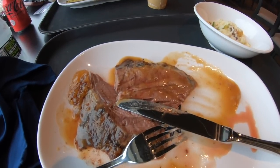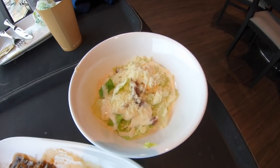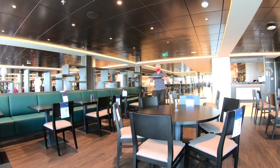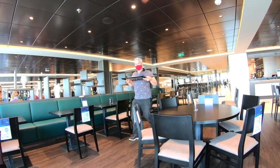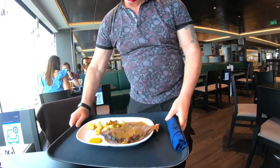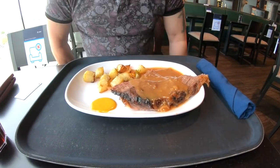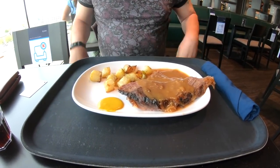And I've just gone for a bit of a strange combination of just a bit of roast beef, which is tender and beautiful, and a little Caesar salad to start. He's back. Wonder what he's got. Oh, let's see. Oh, he's got the roast beef as well, which is absolutely stunning. And gravy and spuds.